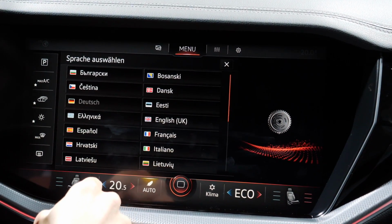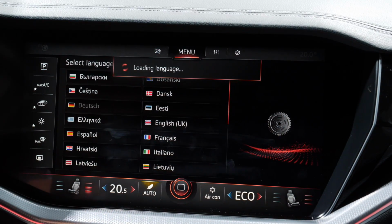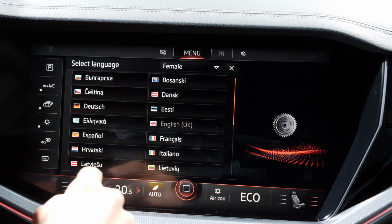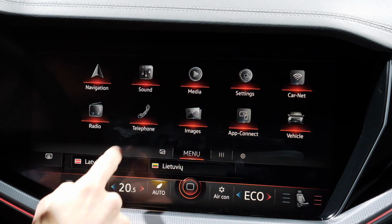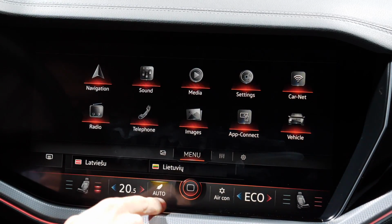We can easily change the language, for example. That also speaks for the system. I think a very intuitive one. I haven't seen that system before, and just in a few seconds I was able to change the language, and I think that really speaks for it. You have a base main menu right there. You can pull it down and up like this.